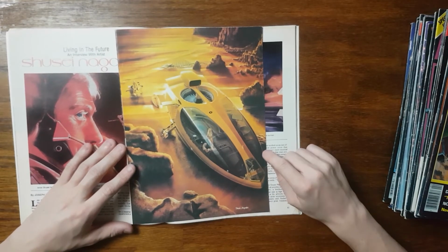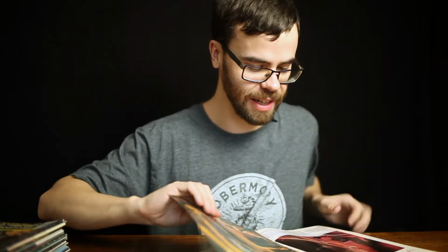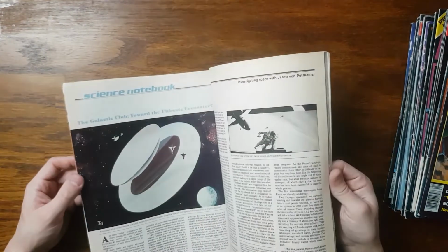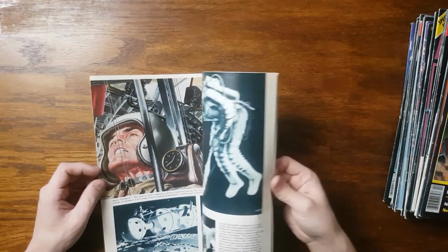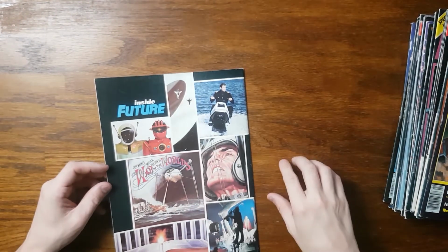I don't know. This would be an interesting challenge to try to do a Photoshop composite of. That's a neat little surprise. I like this one. Wow. More Boris. Boris, because I can't pronounce his last name. Oh, so cool.